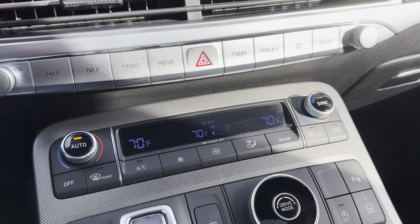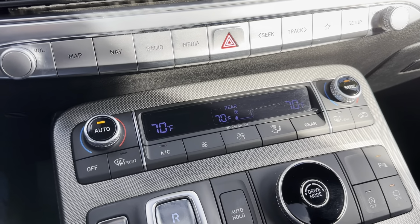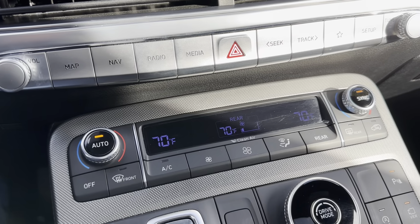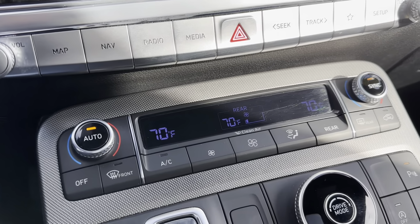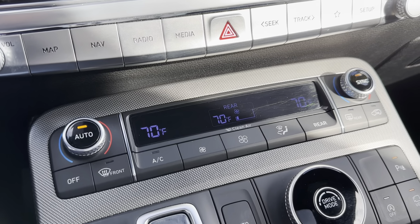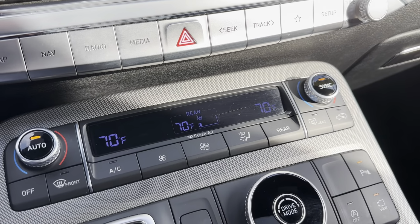So just below that, you do have all your AC controls, tri-zone climate control here. You do have driver's side, passenger side, and the middle is the rear, where the 70 is in the dead center. You can lock the kids out in the back to where they can't mess with that, which is a very nice feature, so you're not always fighting with them. That rear button right there does that.